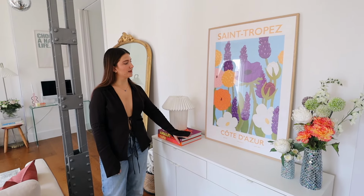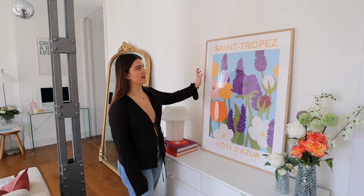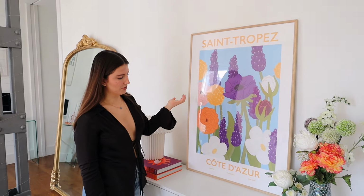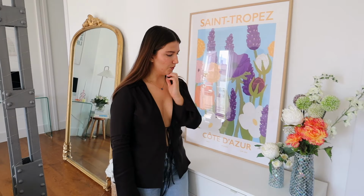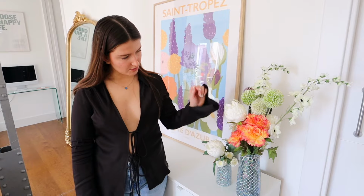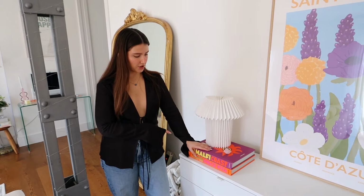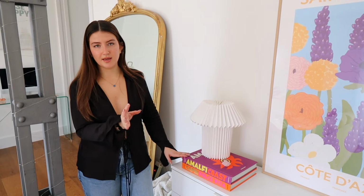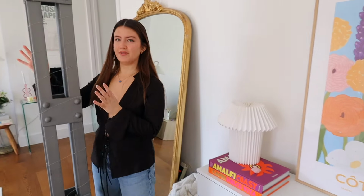On this side we have more storage. Again, storage is just so important. I also have this lovely painting. It's like a poster. I got it from Postery, I think. And also these were from my parents' house and I stole them as well, just to put these fake flowers. I'm obsessed with these Assouline books. I have 3. I have these 2 and then over there I have another one. And I just think they add so much colour and I love when I'm bored to just go through them.